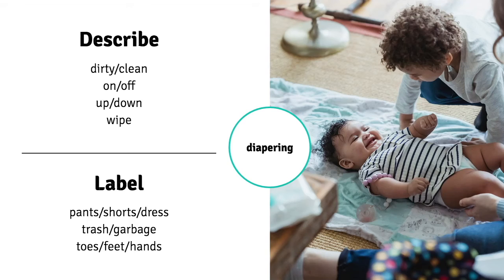So here we go with labeling again. This is super easy to do. What clothes are you going to put on? Tell them, pants, shorts, dress. You can also grab their feet, give them a little shake and say feet, toes, or grab their hands. You're labeling the important words that they're going to need to know in the future.